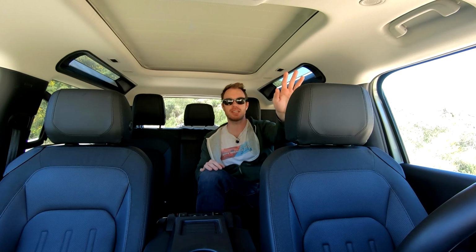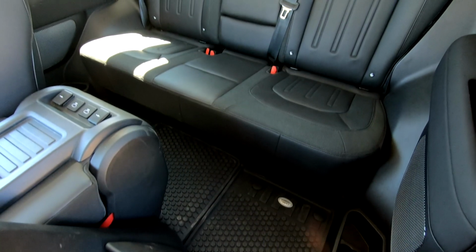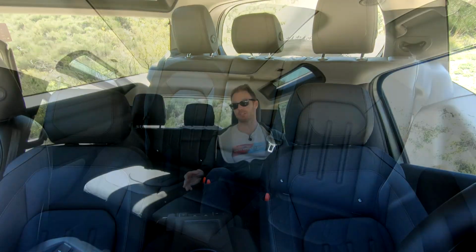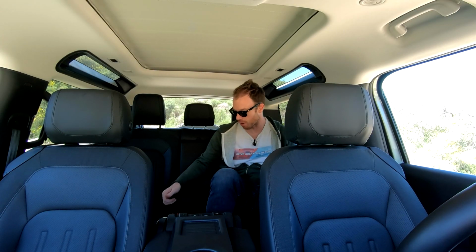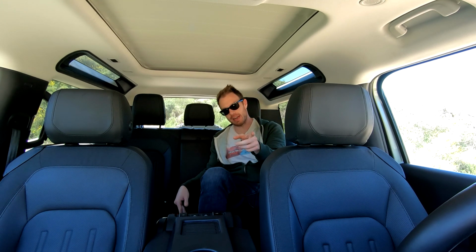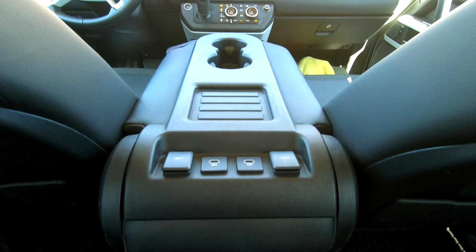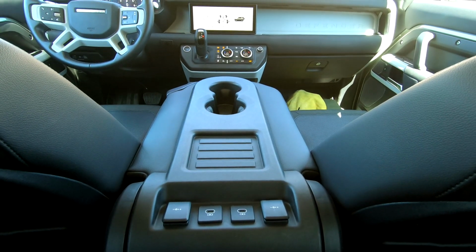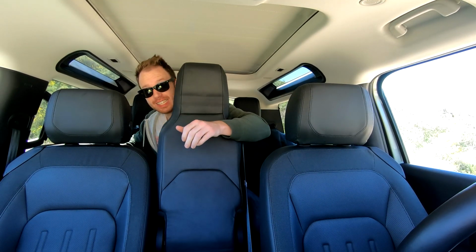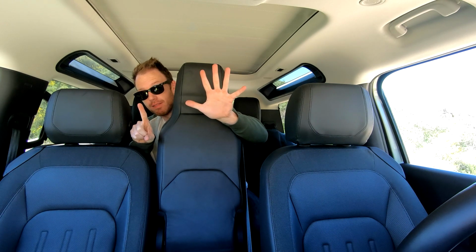That said, with the driver's seat in my seating position, I'm 6'1". I have plenty of knee room and plenty of headroom back here, which is awesome, which means you can fit 1, 2, 3, 4, and 5 in a pinch people in the new Defender 90. But it gets more clever than that, because this center console, you have your cup holders, your charging ports for your phone or whatever, also doubles as a jump seat. That's really cool. It means you can fit 6 people in here.